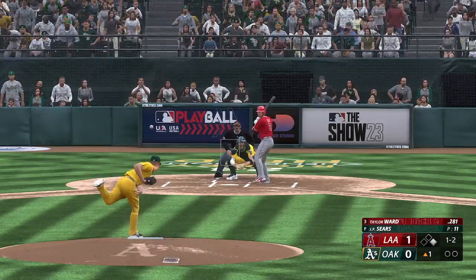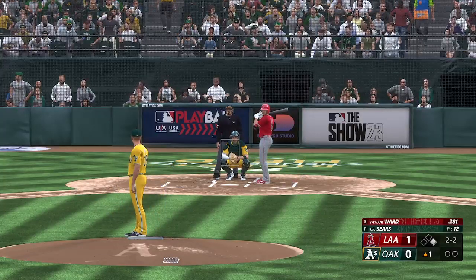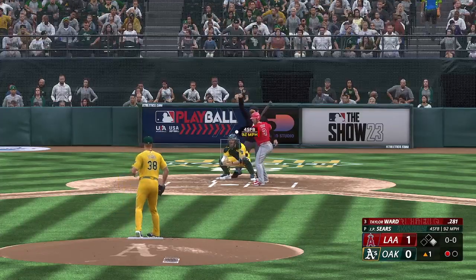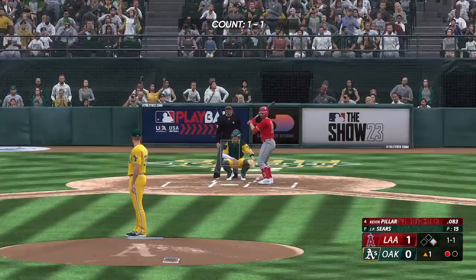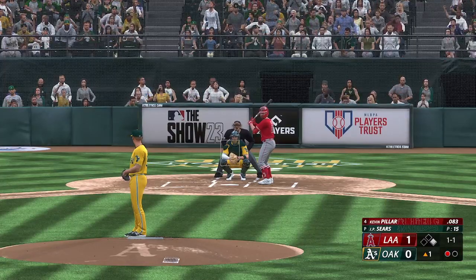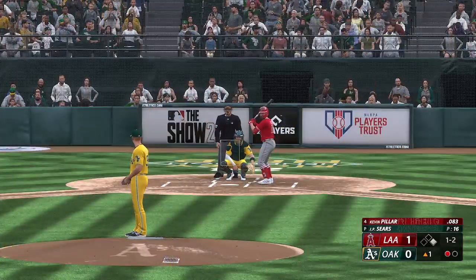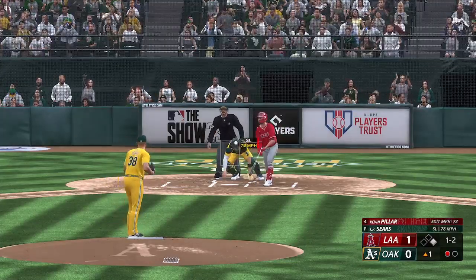The 1-2. Ball. 2-2. And down on strikes he goes. And there's one away. Here's Kevin Pillar. Next offering is in for a strike. Stays alive.